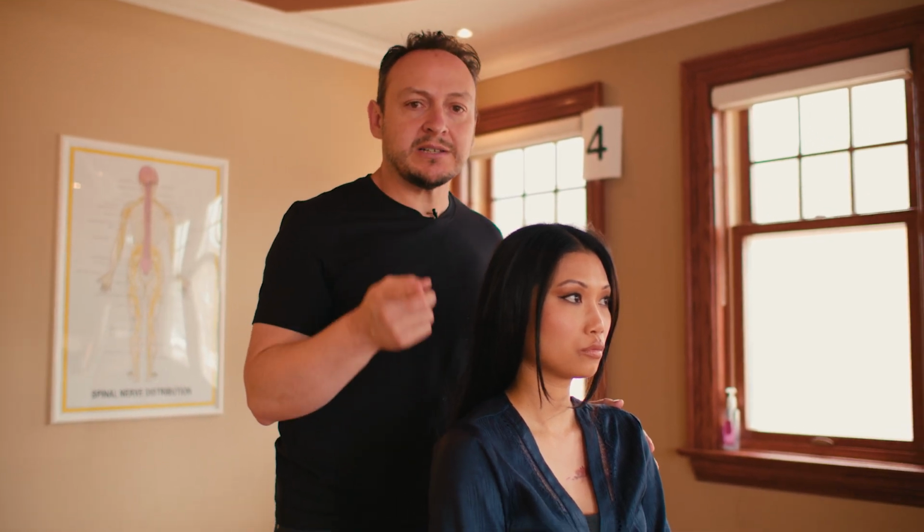We know that one of the biggest reasons that joints degenerate or become arthritic is loss of range of motion. So that's one of the really great benefits of chiropractic: maintaining the health of your joints. And even if you're not seeing a chiropractor, you should be moving all of your joints through their range of motion every day to keep them healthy.